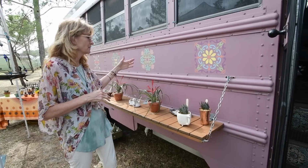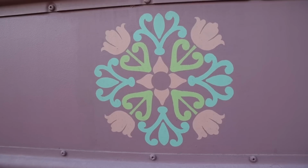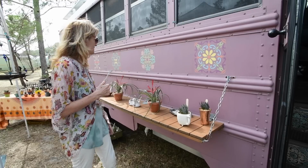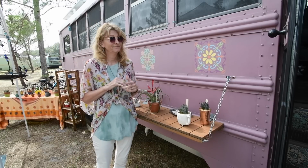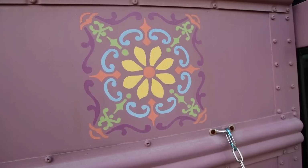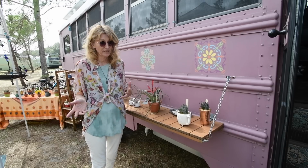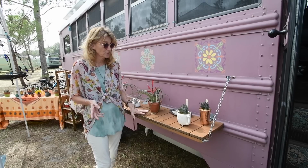And then I wanted to do something a little bit different, so I did stencils with the same kind of paint, but in various different colors to go with the theme of the bus, and it just kind of evolved, and it's very unique, and I'm very happy with how it turned out. We love being outside and the fresh air and nature and everything, so we knew we'd be doing a lot of things outside and wanted a little extra space.